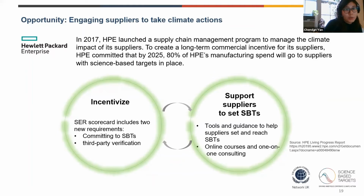tied their social and environmental responsibility scorecard, the SER scorecard, and the suppliers' SER performance directly into their procurement decisions. That means they've added two requirements for suppliers. The first one is for the suppliers to commit to SBTs and have a third-party verification on their inventory.